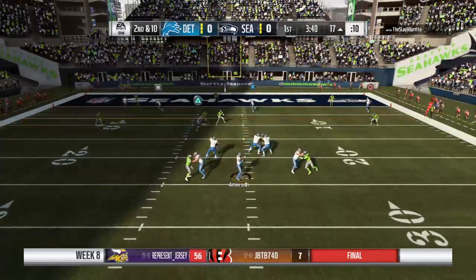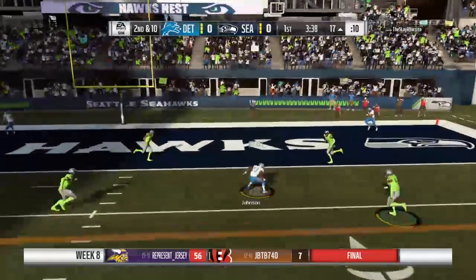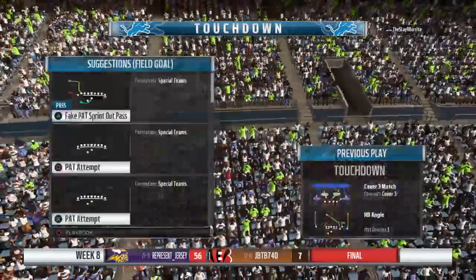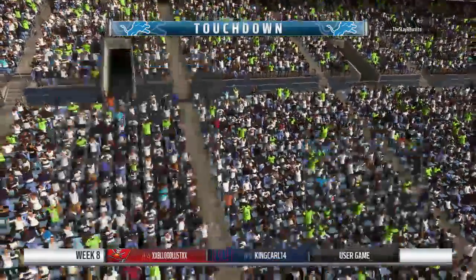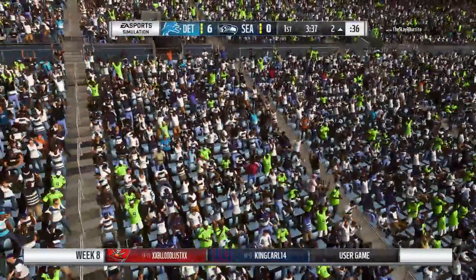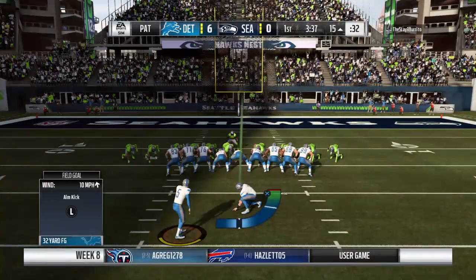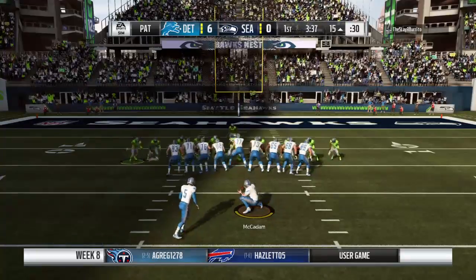Now he'll look to throw here on 2nd and 10. Johnson with a burst, a first down and more. And he takes this one in for a Lions touchdown. Kerryon Johnson with touchdown number 8 on the year. And the Lions take it right down and score on the opening drive.